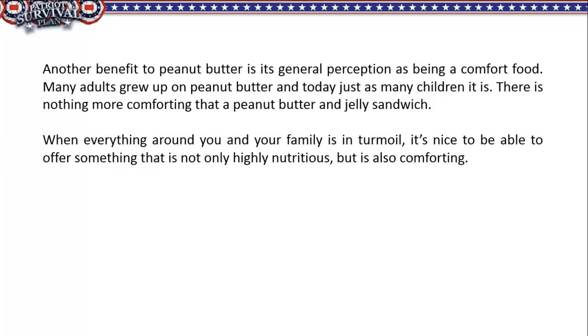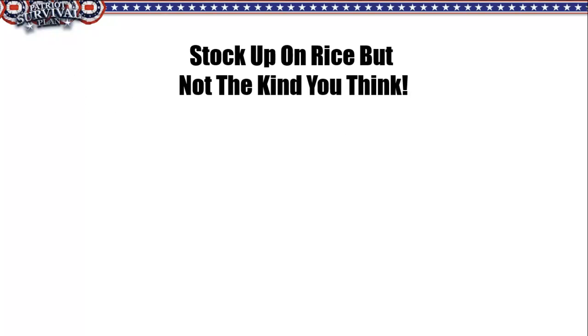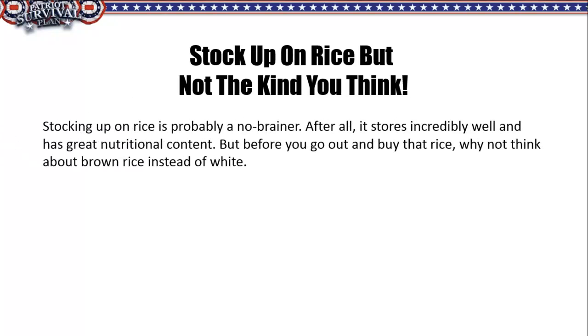When everyone around you and your family is in turmoil, it's nice to be able to offer something that is not only highly nutritious, but is also comforting. Stock up on the rice, but not the kind you think. Stocking up on rice is probably a no-brainer. After all, it stores incredibly well and has great nutritional content.